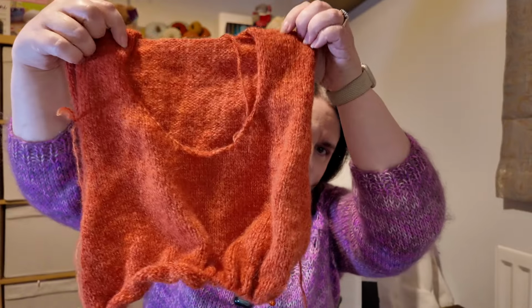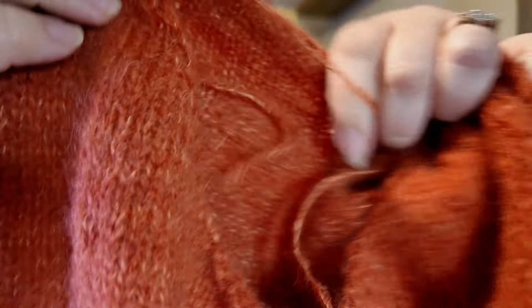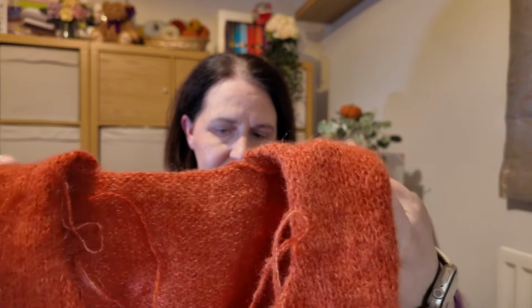And here is what we've got. So that's blowing out a little bit just the way that I'm holding it. But this is absolutely stunning. It's like a teddy bear, or it feels like a teddy bear to me. And it is just gorgeous. The stitch definition, it's just beautiful.